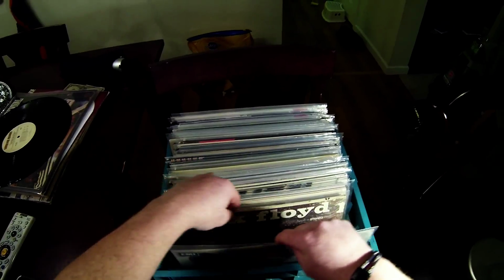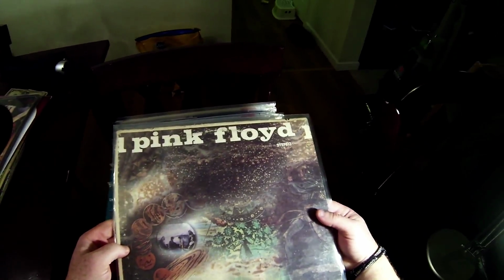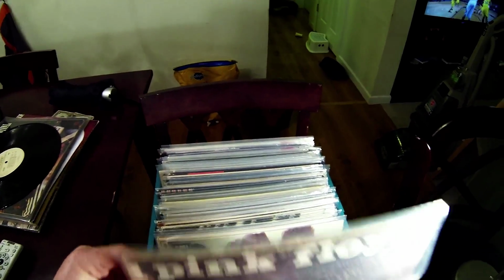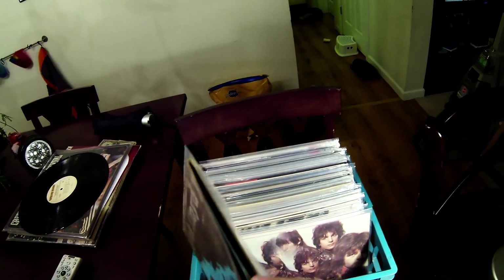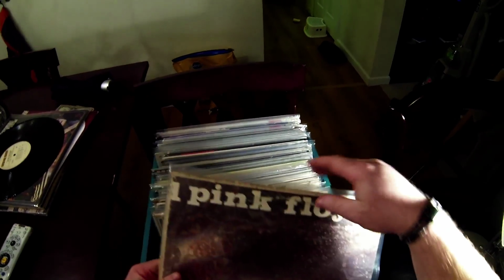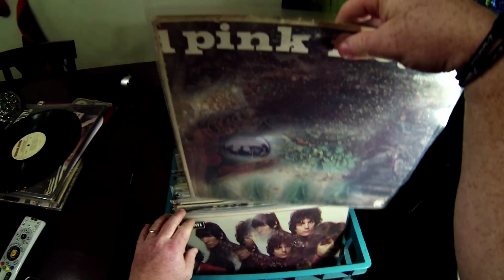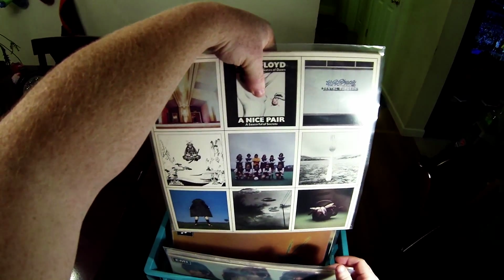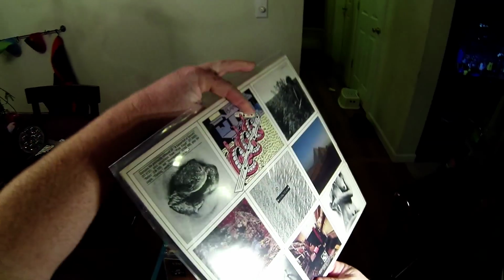Second one is Saucer Full of Secrets. This one took me forever to find. It's hard to find one of these. It's even harder to find one in decent condition. This one's a little bit beat up. It's on the Tower label, which is pretty hard to find. Then we have A Nice Pair, which is the first two albums re-released.